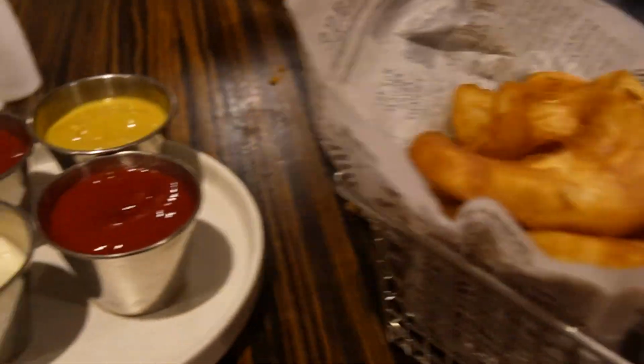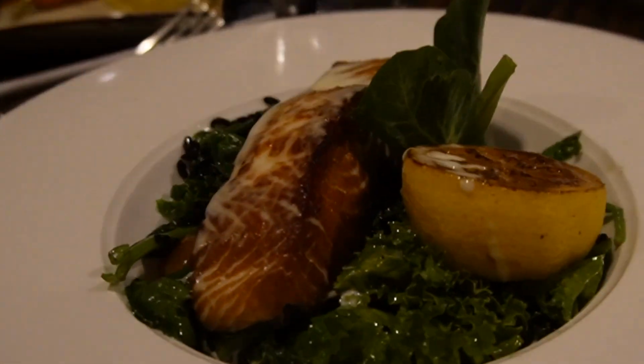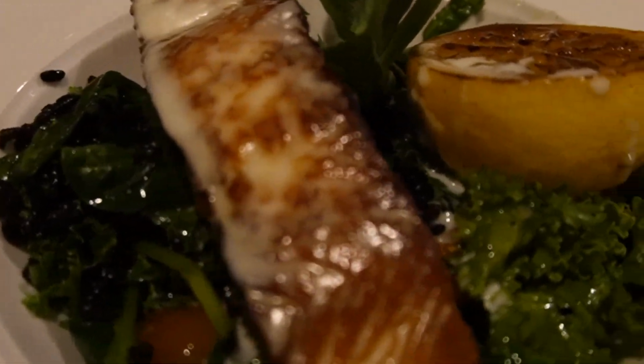I highly recommend it. It is a little bit on the pricier side, so definitely check out the menu before you go and eat there. Just make a reservation with the front desk. I'm telling you, you won't regret it. It was really nice to have one nice sit-down meal as a family.